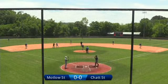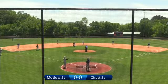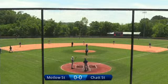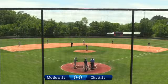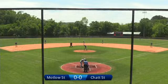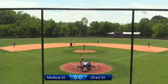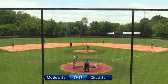Good piece of hitting from the Motlow Bucks, getting way ahead in the count from Reed Leonard. Let's see if Reed Leonard can get his third here. Now to the plate for the Motlow Bucks, number 10, Baron Ratliff. Comes the 0-0 pitch from Reed Leonard. And there's strike 1 on the batter.